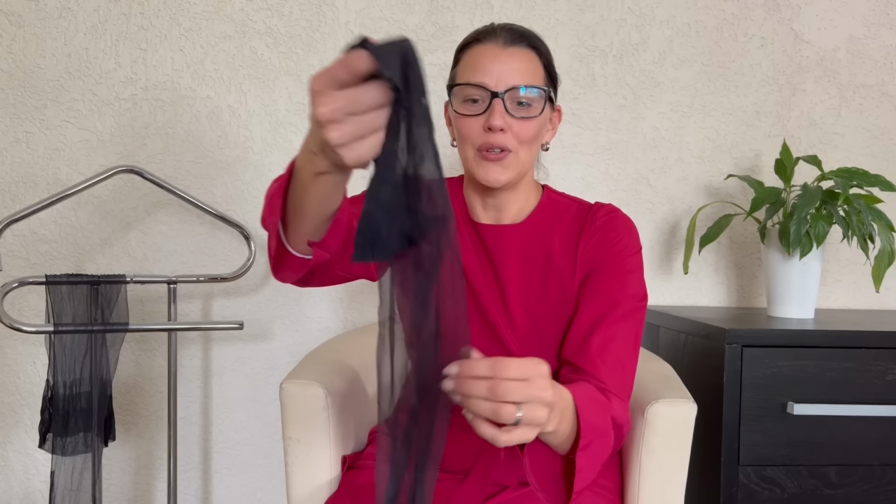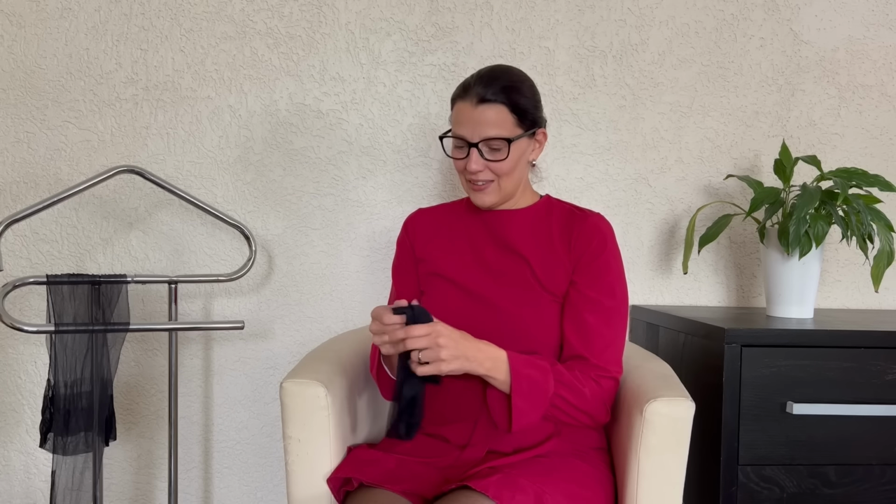These are the nylons. They are not new, so you can see it in some areas, but that is not important. This is the back side. Fully fashioned nylon stockings are something really special. Nothing feels better on the skin. Nothing. They are so soft. It's fantastic. I will put them on and then we will go outside.